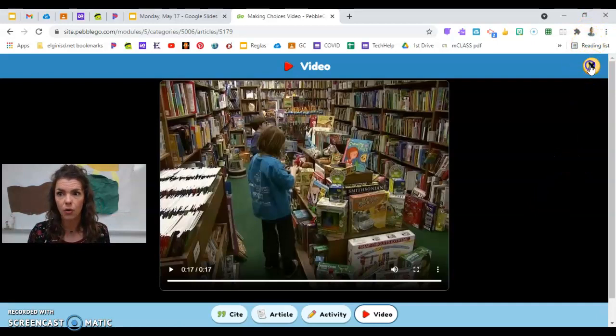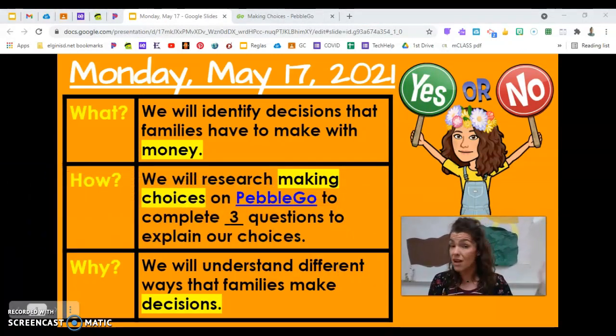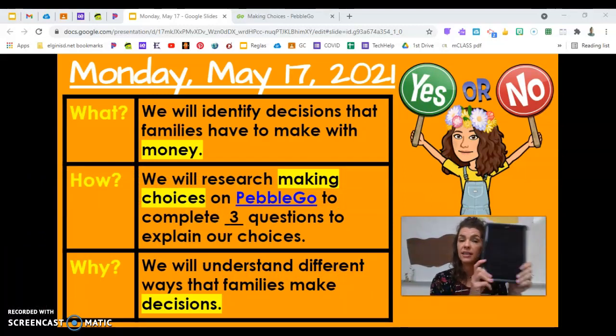And now, we've got to go make 3 choices in our slides. You will not need your journal. You will not need your pencil. You will not need your crayons. All you need is your tablet. First, let's review some vocabulary.